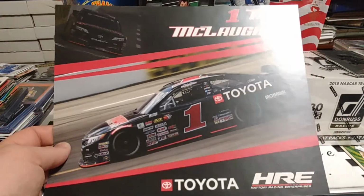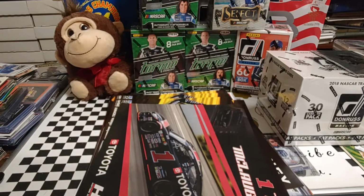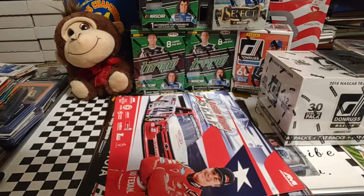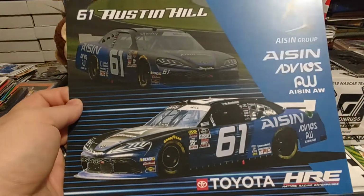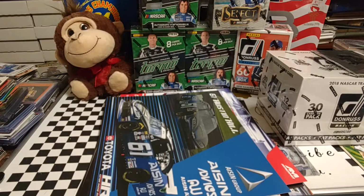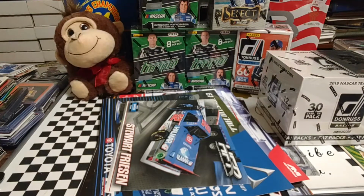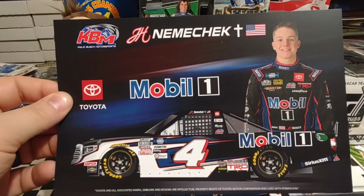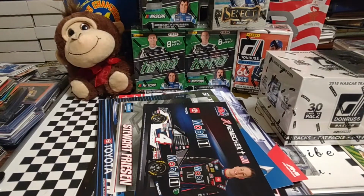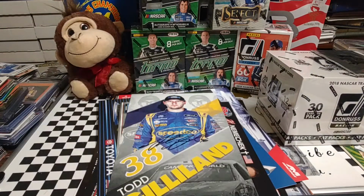Max McLaughlin, of course, that's the son of Mike McLaughlin. Another Austin Wayne Self. Austin Hill, Xfinity Series, when he was driving for Hattori. Of course, now he drives for Childress and won at Daytona this year on the big track. Stuart Friesen. Stuart's a contender anywhere he goes. John Hunter Nemechek, who still looks like he's perpetually 17. Todd Gilliland, driving for Front Row Motorsports this year.